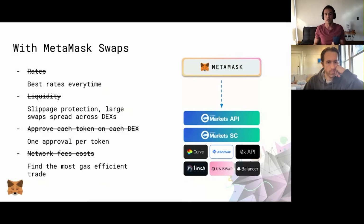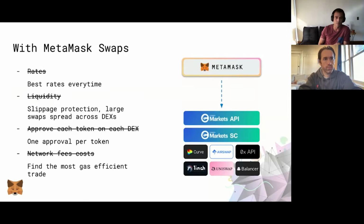In this way, we provide users with the best quotes that are going to give them the best rate that they could get from the different protocols. If they want to do large swaps, we may want to spread the swap between different DEXs, and interacting with Metaswaps is gonna just need one approval per ERC20 token. So if you want to swap DAI to whatever, you're just gonna have to send one approval transaction, and we are gonna give you the most efficient trade in terms of the gas. So that's gonna reduce the fees, which is really important to do the swaps.